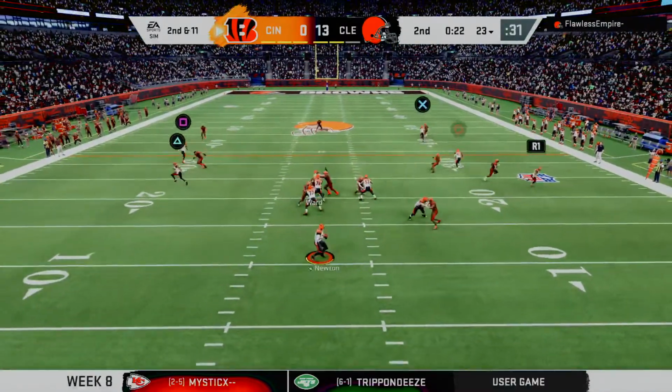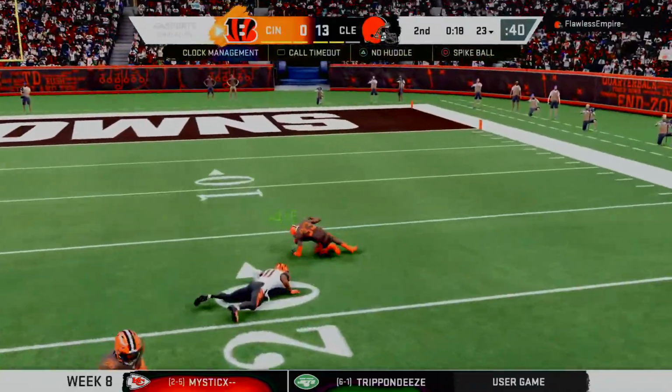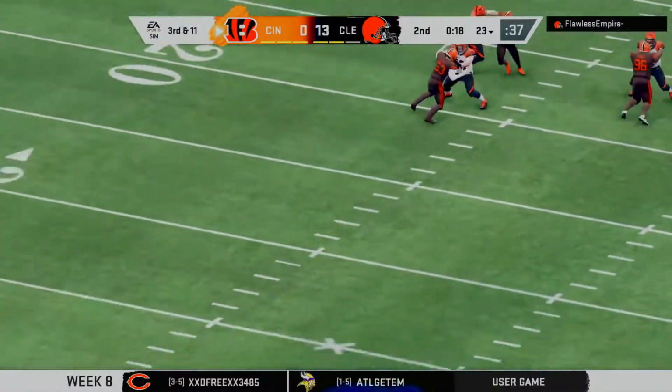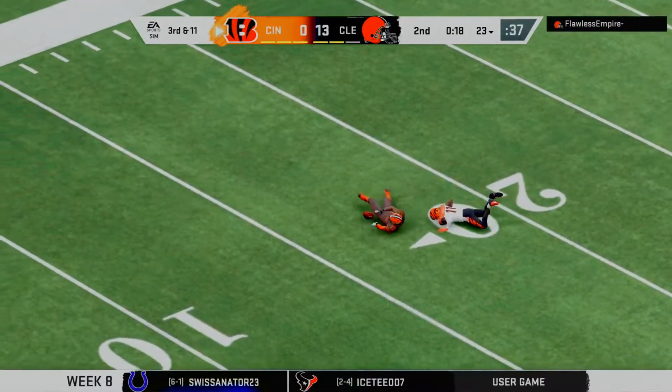Looking to throw again on second down. Newton going deep downfield for Ross. And that will be incomplete with the clock showing 18 seconds now to go. Well, partner, they're not content to run this one out as we head towards the half, trying to hit a big chunk play right there and add to their score.